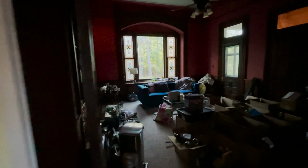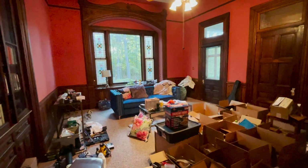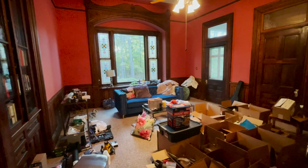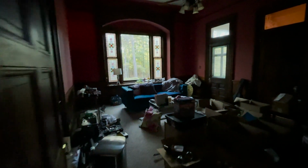I had to move everything out of the kitchen. Let me turn on the lights here. So it is a disaster in here. It's like my storage room. But you can see, you have all these beautiful oak finishes, and then you move into this really weird hallway. I mean, it's very strange.